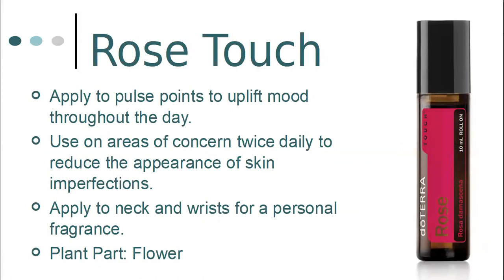Rose Touch oil is fantastic. So we love having our rose oil. Now, we've wanted it for a long time, and now we get it. You can put it on your pulse points to uplift your mood throughout the day. You can use it on areas of concern to reduce the appearance of skin imperfections. So use that twice a day. You can apply it to your neck and wrist for a personal fragrance, and it does come from the flower.